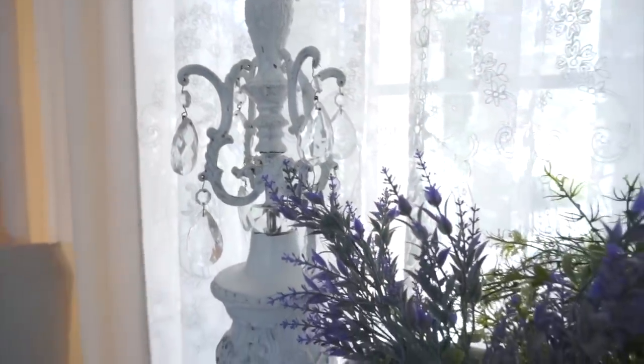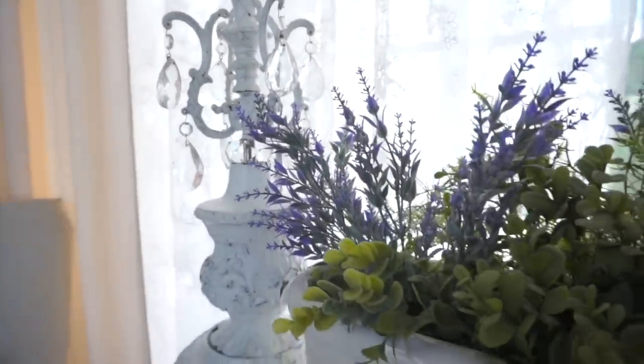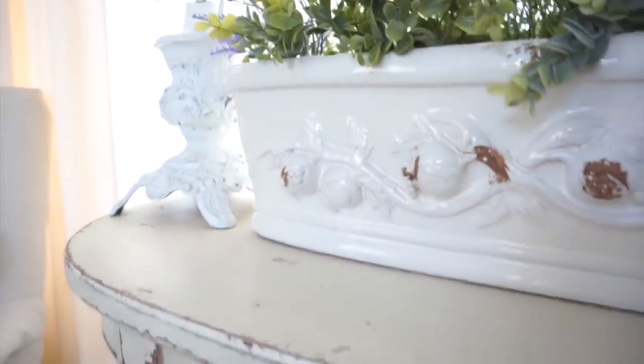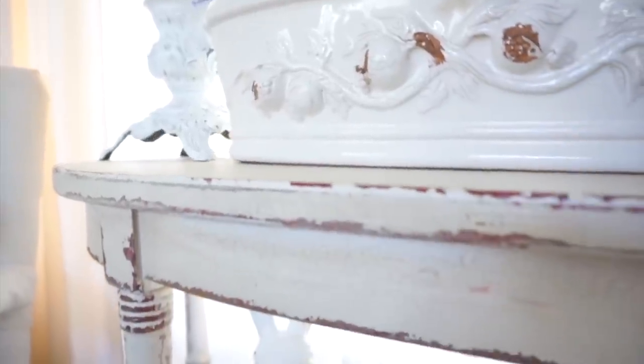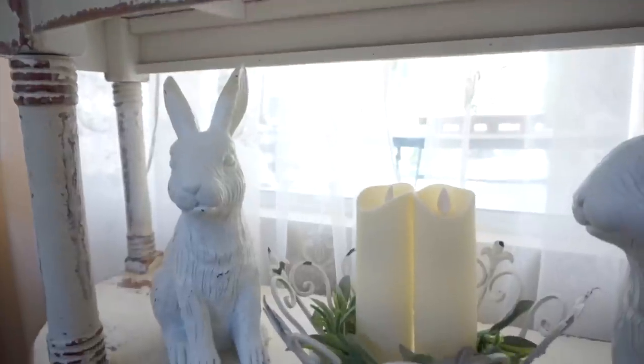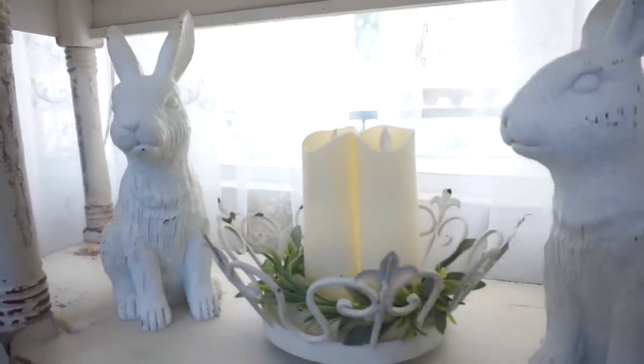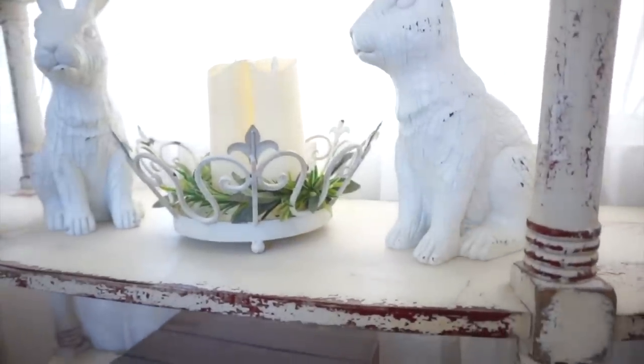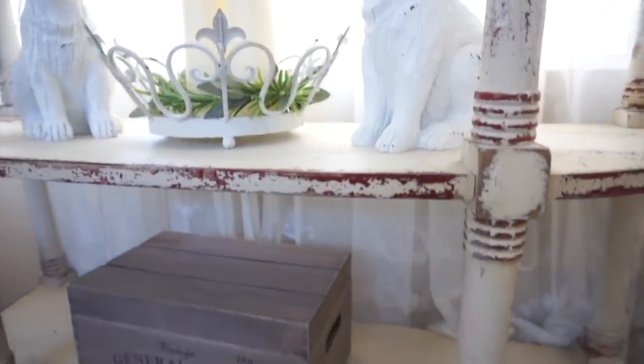These beautiful lamps that you see here were purchased online, Craigslist, I want to say maybe 15 years ago, 12 years ago. I bought them for about $30 for the pair, and I did repaint them and add some distressing to them to kind of fit my style a little bit better. Those bunnies that you see there, those were purchased at Ross a couple years ago.